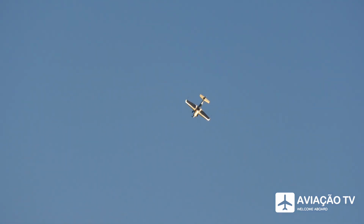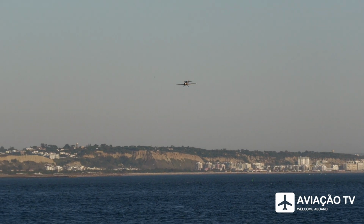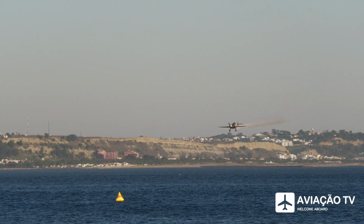So it's aircraft top speed, 220 knots. And as I said before, 315 horsepower Lycoming engine.